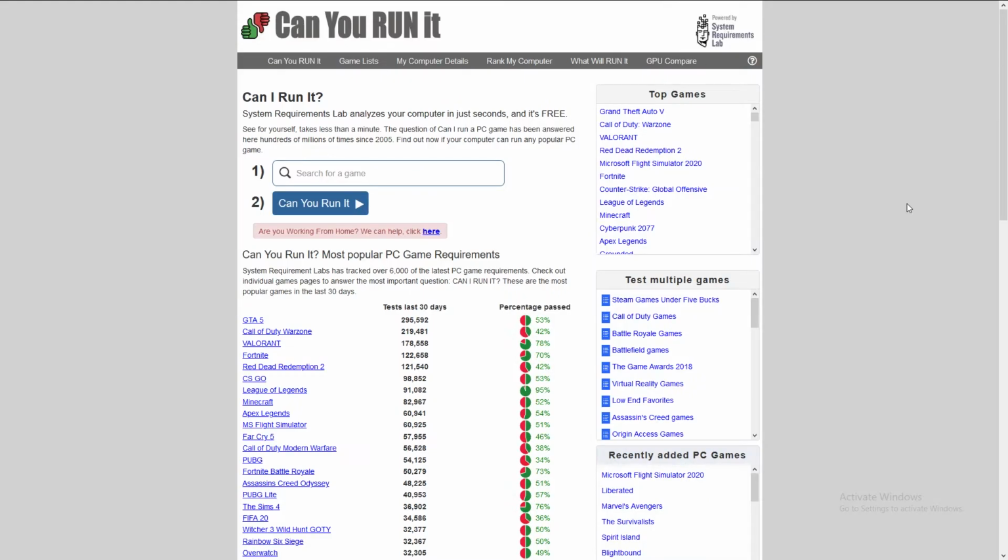Alright, so before you start buying or playing any games, you want to know if your PC can actually handle them. I've used CanYouRunIt for quite a long time, I think a few years, and it's such a simple tool to tell whether you can play a certain game and whether it's recommended. So let's get right into it. When you first enter this website, this is basically the homepage. On the right side you can see the top games, probably the most popular games right now.